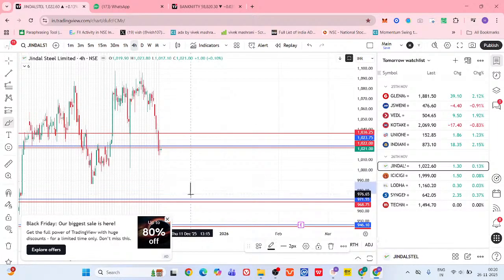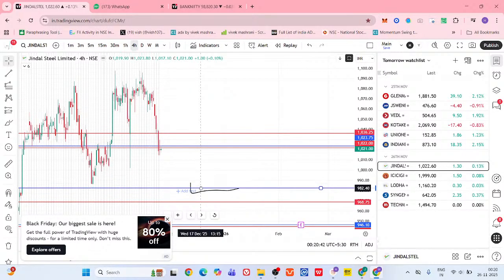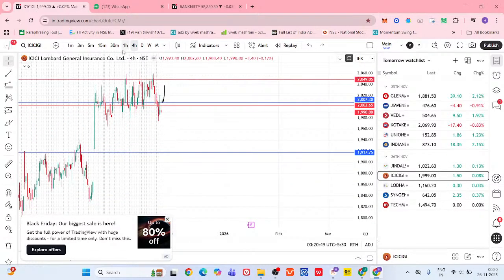Close to this zone. Or rather, I can move this. Okay, let me move this somewhere at this level. Okay. This depends on what the market wants to do.